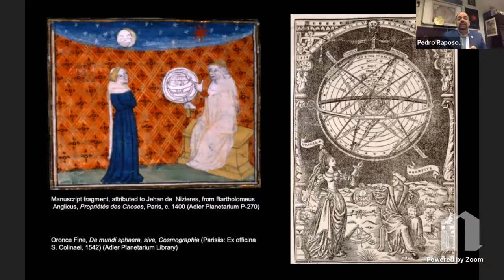So on the screen right now, you see two images. A medieval illustration where a scholar uses an Armillary sphere, supposedly to teach astronomy to a student or a bystander. We know that the Armillary sphere was originally an observing instrument. In the Middle Ages, it becomes essentially a teaching and demonstration instrument.